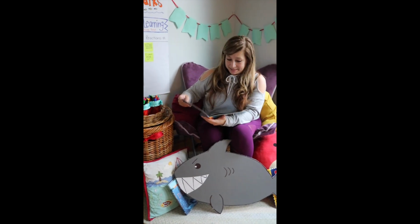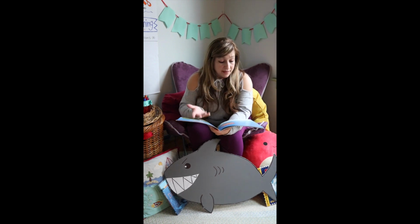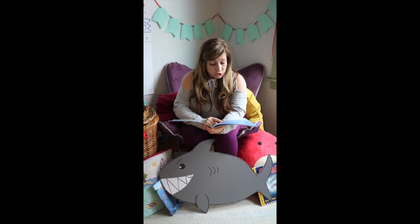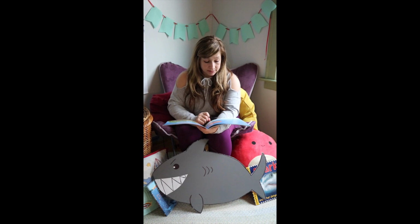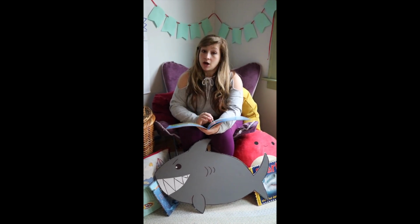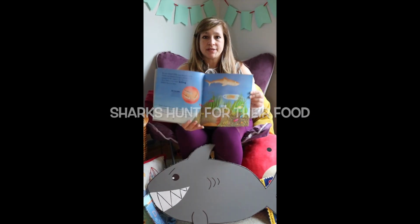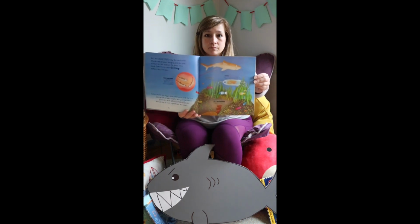Let's see what's next. Some sharks lay eggs. Some give birth to live babies. But all baby sharks are just like their parents. They're born with sharp teeth, and they can hunt the minute they're born. I'll show you the picture one more time in case you didn't see it.